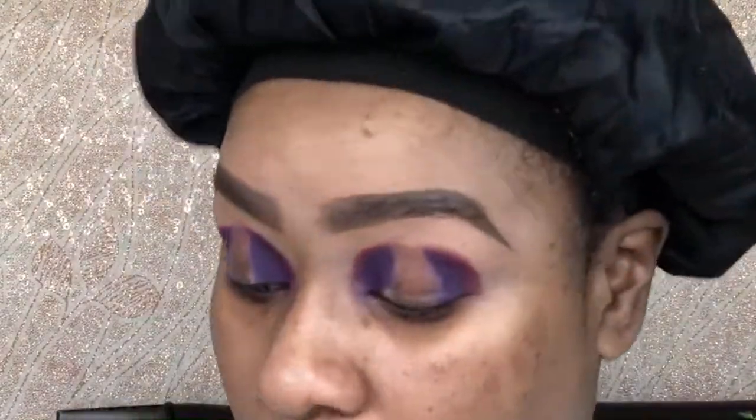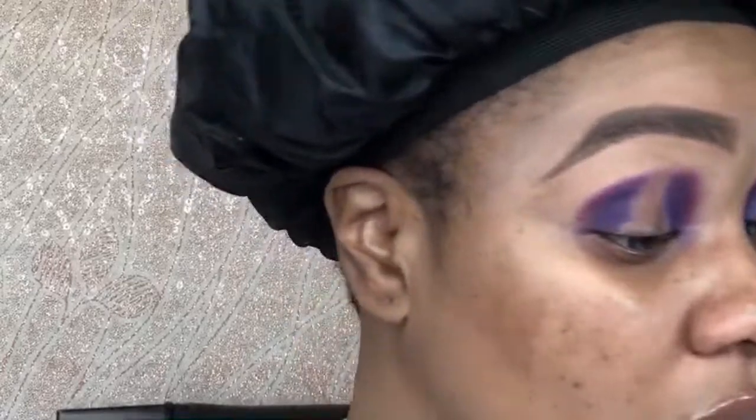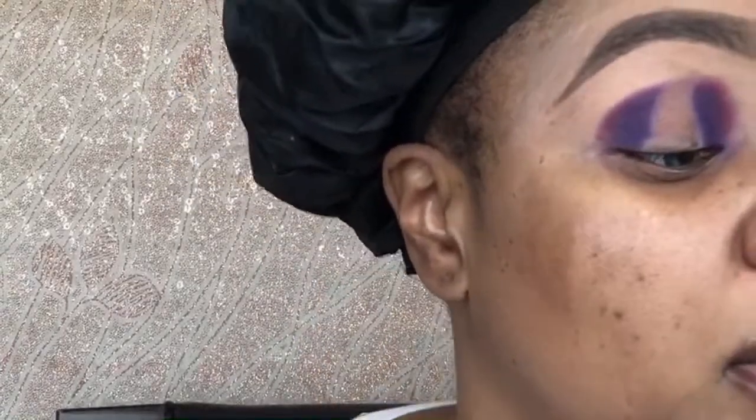Okay. So what I'm going to do is I'm going to let this dry first. But I'm going to go back with some of that purple. Just right here. Just to make sure that everything is symmetrical. Okay, so I'm gonna take a concealer now. I need something pretty light.